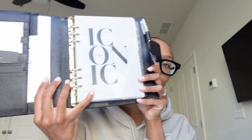Today is Sunday, and I am getting ready to put my planner together for the year. This still has 2022 days in it, so I'm about to switch it out, organize it, get it together.